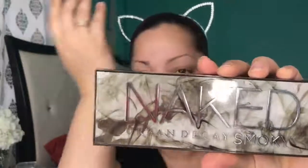Now we are going in with the Urban Decay Naked Smoky. I don't know why every time I'm around makeup, my nose itches. I don't know if you noticed that in my videos. I'm always itching my nose when around pigments and stuff. I don't know, it's not about the pigment.